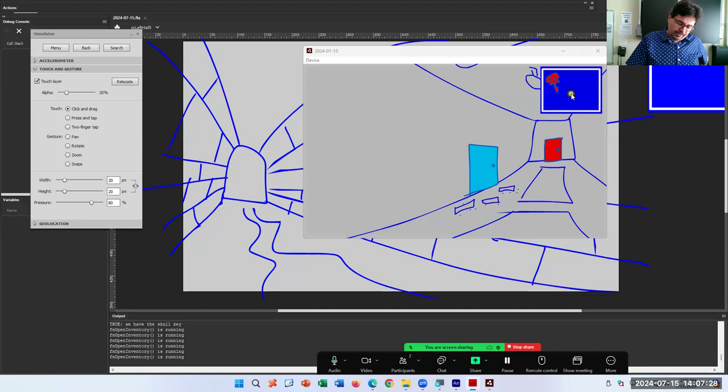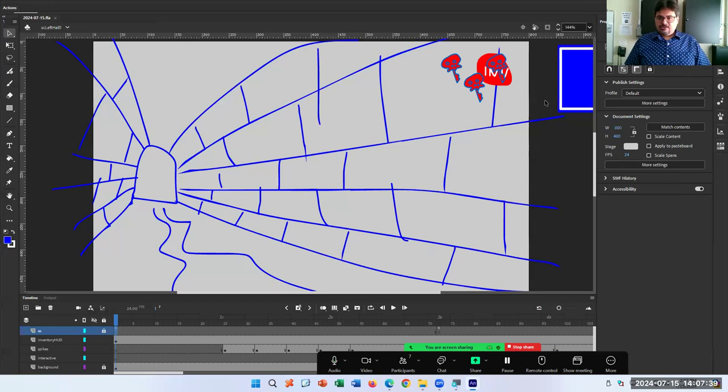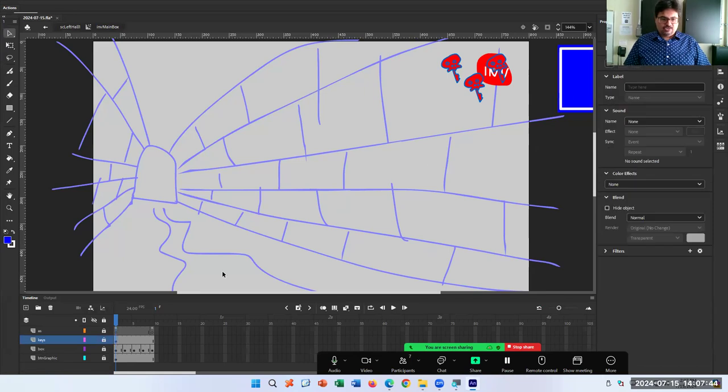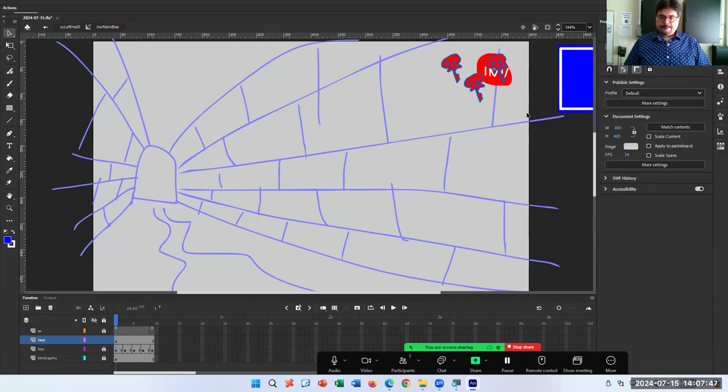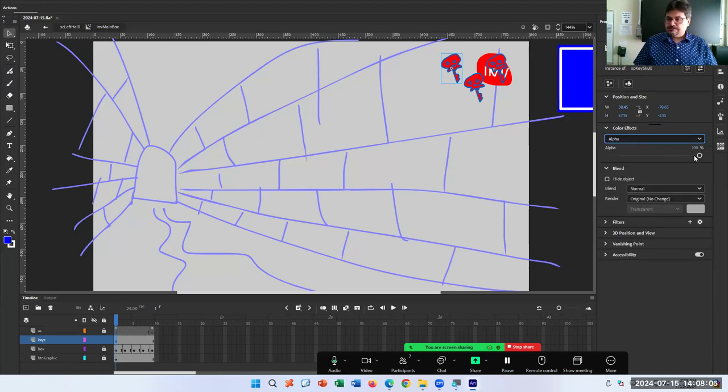Yeah, alpha zero on frame one and then alpha 100 on frame nine, I guess. What I mean by that is, when you edit the symbol itself, the keys over here on frame one, these objects will have an effect of alpha zero.